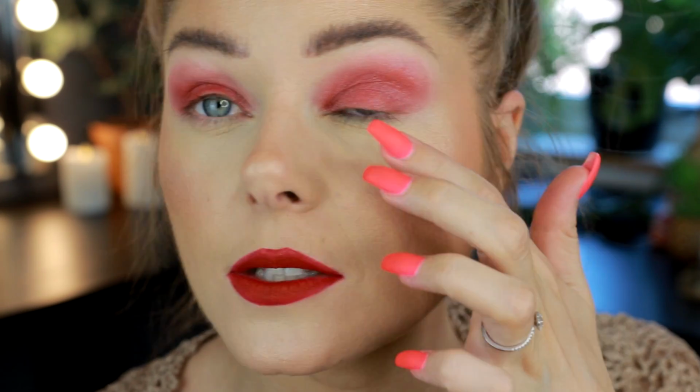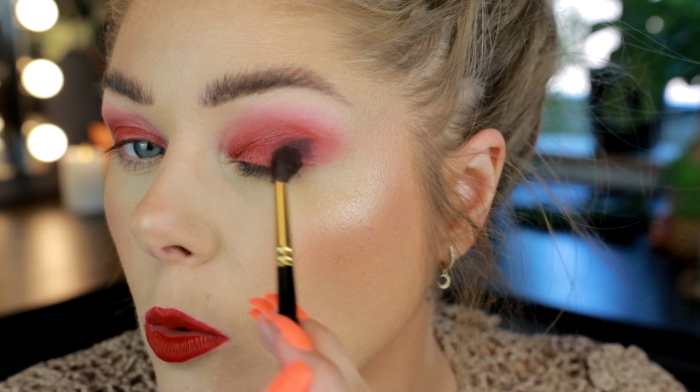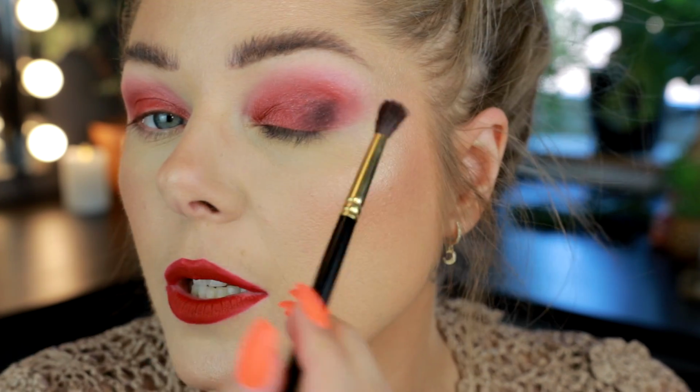Okay, that escalated quickly. Send help. This is not meant to be super precise. I'm just using this as a base. You can see there's a little bit of shimmer to it. I'm gonna use this Venom, this burgundy, on a small fluffy brush, and I am just gonna use that to deepen up the outer corner. That's a really pretty shade.